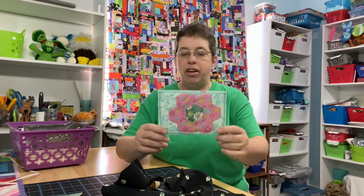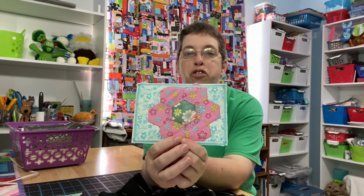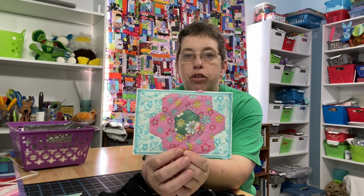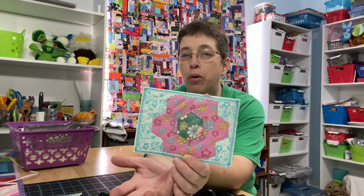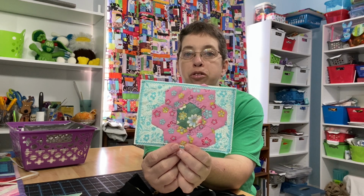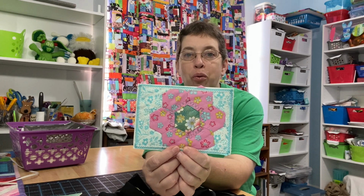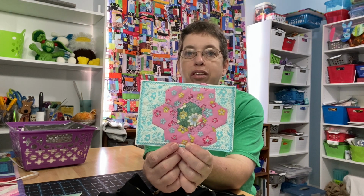I also received this pretty card. This is a beautiful hexi flower. So maybe you just want to try making hexies and you decided, oh no, I'm not making any more. Or you made a whole bunch and this one just doesn't work with the rest of them, or it's left over from your quilt. You go ahead and turn it into a fabric postcard. Or hey, just make one and turn it into a fabric postcard anyways, because you had fun making it.